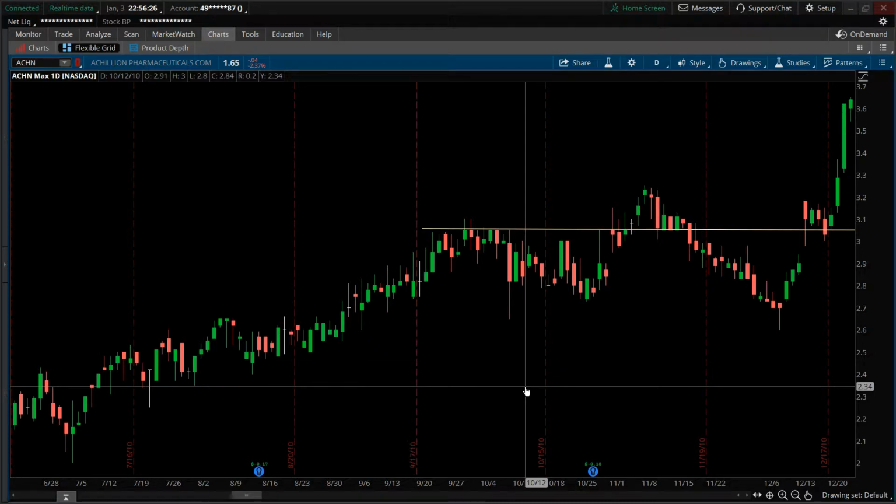Alright guys, welcome to this episode on understanding are the buyers or the sellers in control. I removed all indicators, so all we're going to be working with is just candles, because indicators can be manipulated and they can fail you at times, but the candles and the patterns of the candles can give you a lot of information on who is in control, the buyers or the sellers.